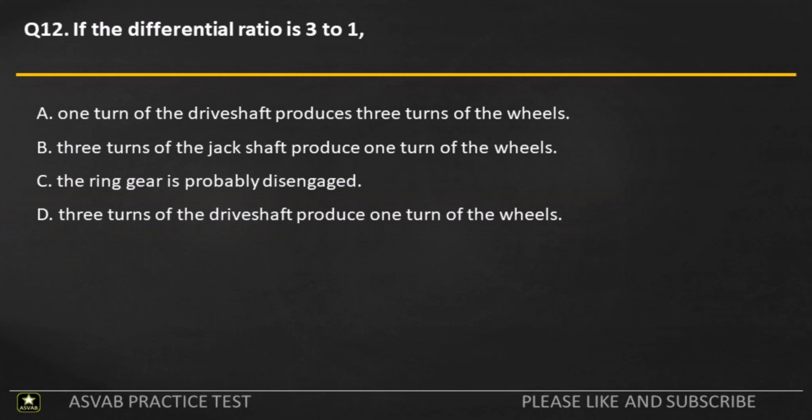Q12. If the differential ratio is 3:1, A. 1 turn of the drive shaft produces 3 turns of the wheels. B. 3 turns of the jack shaft produce 1 turn of the wheels.